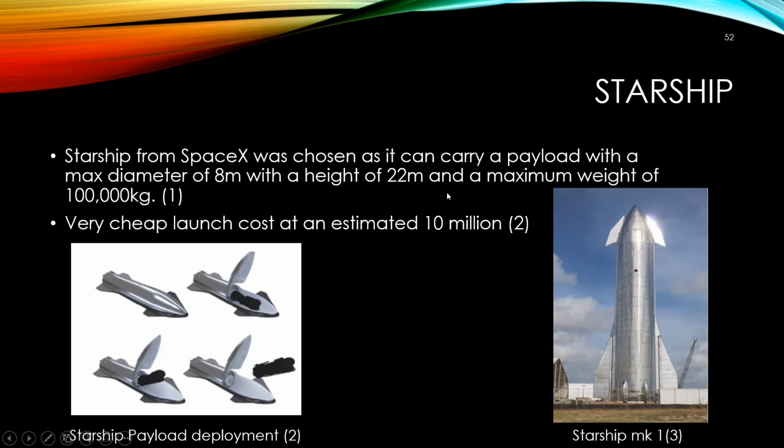They were the Space Launch System designed by NASA, which costs about $2 billion to launch, or the Blue Origin, which is also more expensive. So the Starship was our cheapest option available, although it will most likely not have the 2 million launch cost as SpaceX said it would. I found in another estimate that put it closer to 10 million, which is still much cheaper than the alternatives.